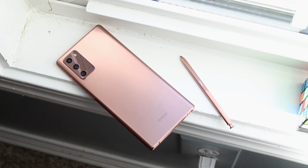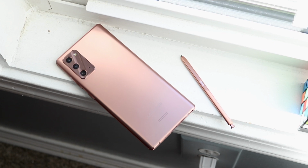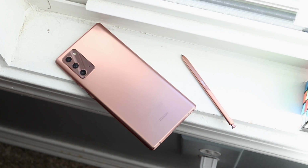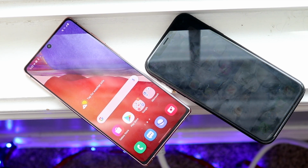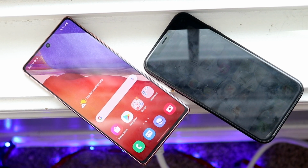Now, in terms of the software standpoint, obviously this is an iOS versus Android comparison. I don't really know which one is better. You guys can kind of determine that. I like both. I don't really think one is way crazier than the other one. On the iPhone XR, it is an older device. It came out in 2018. You did start off with iOS 12 on that, but you are going to be getting iOS 14 on it and multiple different versions of software on it for sure.